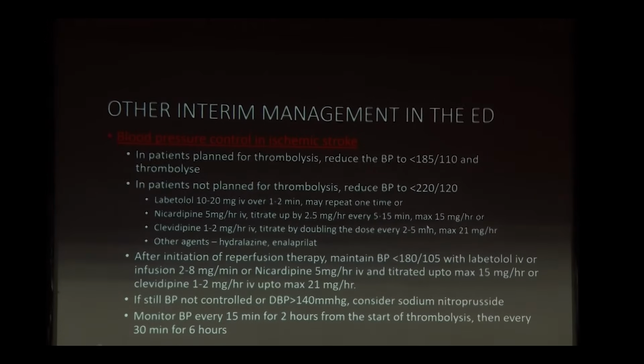So the other interim management in the ED includes blood pressure control in ischemic stroke. If the patient is planned for thrombolysis, always reduce the BP to less than 185/110 and thrombolyze. If it is above that, do not thrombolyze. Always make it below 185/110.